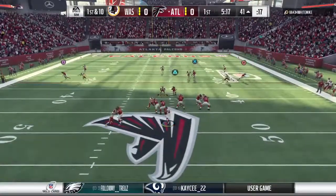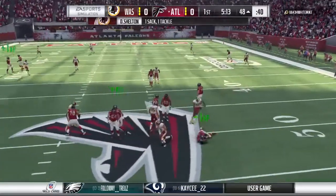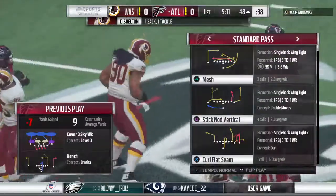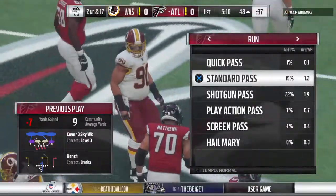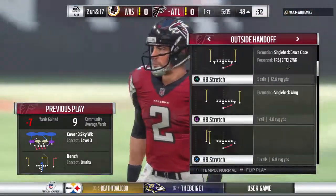They'll throw on first down with Ryan. And no escaping this time as he'll go down. They got him for a sack. Danny Shelton breaking through to get him for a loss of 7.